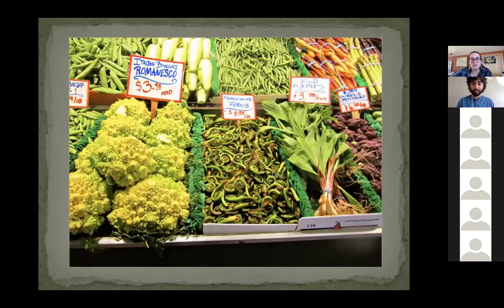And then last, here's just a picture of some wild ramps in a grocery store next to some fiddleheads, which are young fern leaves harvested as they're unfurling, next to some purple artichokes, some green beans, and broccoli. So yes, ramps have a place in the world.